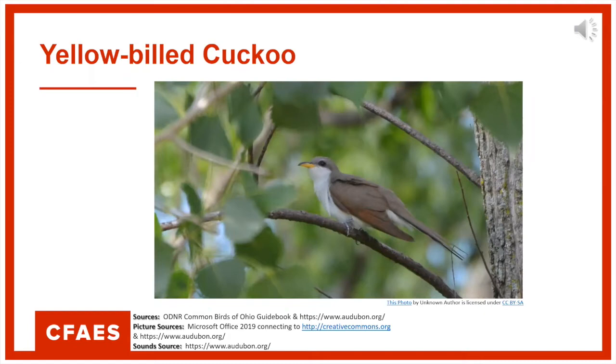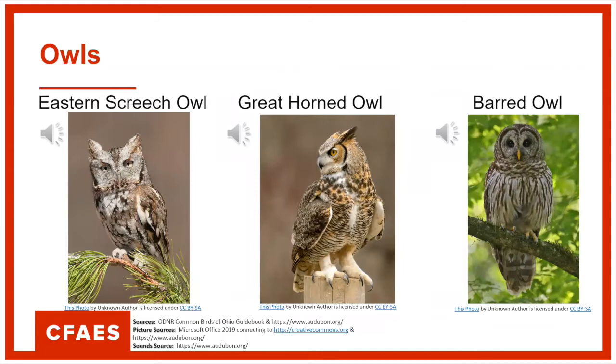All right, so we got some owls here. These are our three most common owls here. You've got the eastern screech owl. You'll hear this one pretty commonly. The great horned owl. It's here, but I'll tell you, I have not seen it myself. Maybe someone else has, but I have not.